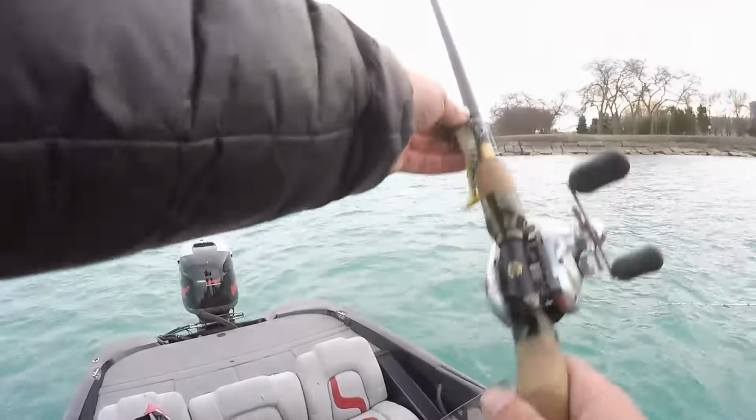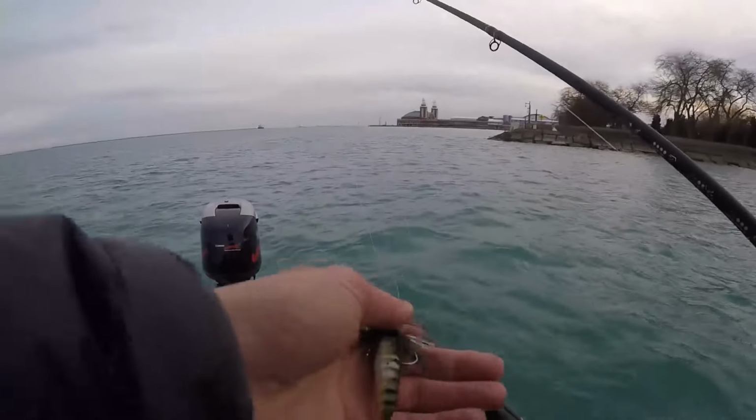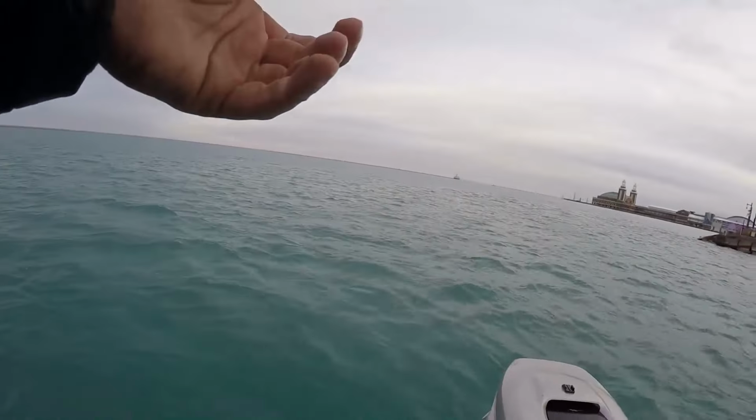I am going to be using the same 1/4 ounce jig that we were just catching a bunch of fish in the river with. Same little trailer. Please fish, I'm feeling lucky.